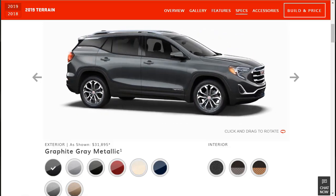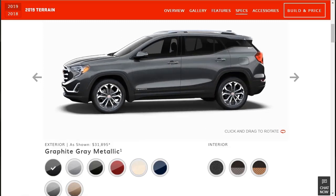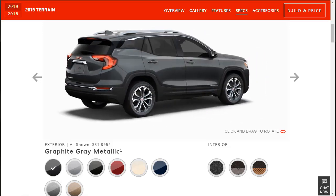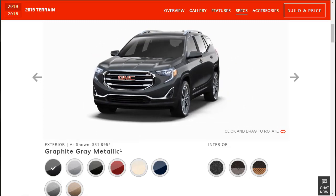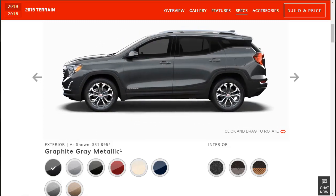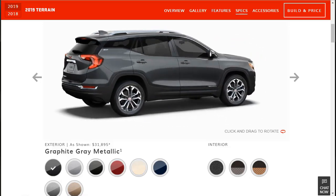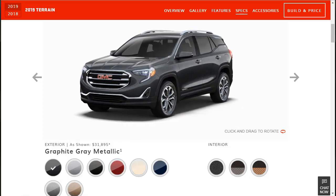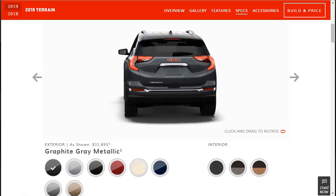It's the highest trim of the lower configurations of the Terrain because, of course, there's always the Denali, which is the top tier version of the Terrain, but we're not going to do that version. If you're interested in GMCs that have Denali nameplates on them, I did do the 2019 GMC Acadia Denali. Very nice vehicle. I'll put a link up to that right now.